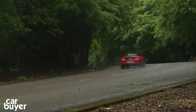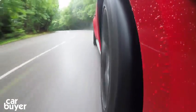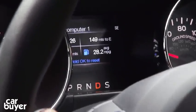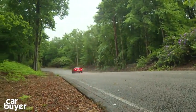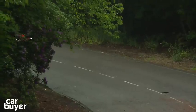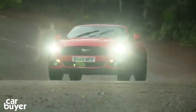The EcoBoost isn't massively more economical either. Over 400 miles we averaged just over 28 mpg, just 8 mpg more than we averaged in the V8 Fastback, so it comes down to that saving in road tax every year. If you can stomach the high tax bill, we'd suggest going for the V8.